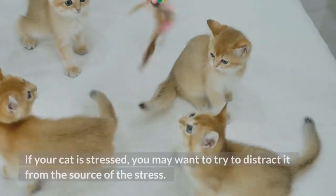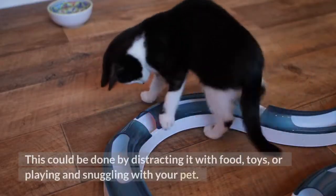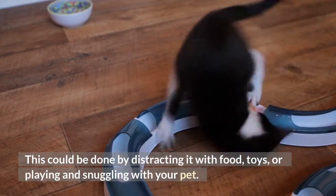If your cat is stressed, you may want to try to distract it from the source of the stress. This could be done by distracting it with food, toys, or playing and snuggling with your pet.